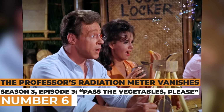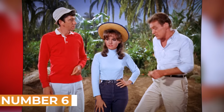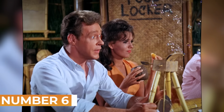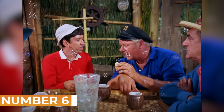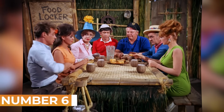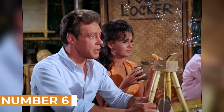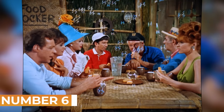The professor's radiation meter vanishes. In the same episode, we can spot another mistake. The professor is always tinkering with some new invention, and in this episode, he's focused on a radiation meter that's supposed to measure mysterious activity on the island. At first, the device sits on the table exactly where it should be, quietly humming in the background. But if you watch carefully as the scene progresses, the radiation meter suddenly disappears mid-shot, only to reappear a few moments later without explanation. It's a small continuity error, but once you notice it, it's hard to ignore. Even in calm scenes, props didn't always stay put, showing that the professor's inventions, like the island itself, were carefully staged.